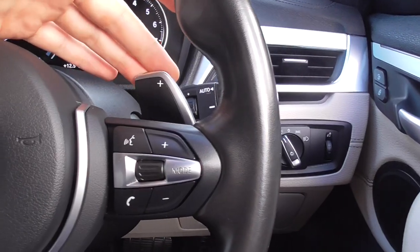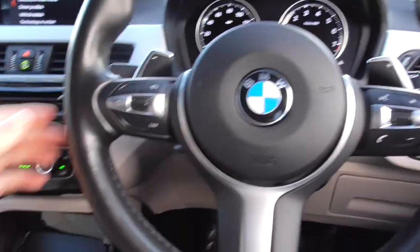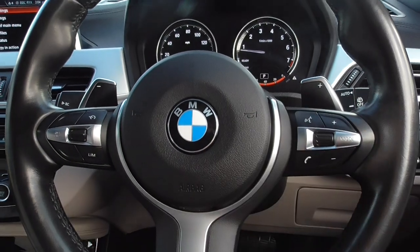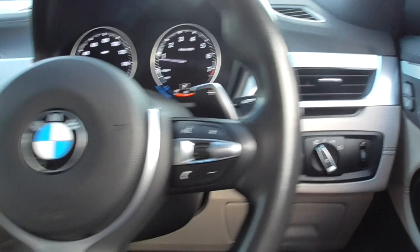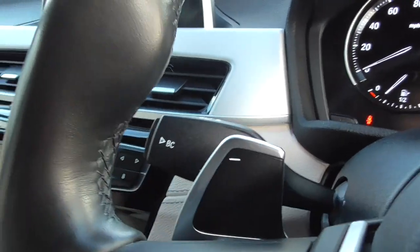So you've got the flappy paddles allowing you to drive the car manually if you choose to. We've got cruise control and speed limiter. We've got our voice command, Bluetooth phone, all our volume and media controls are found on there as well. We've got automatic lights, automatic wipers, a full onboard computer.